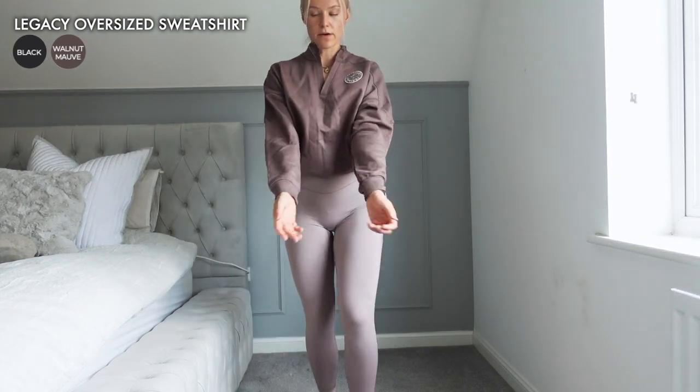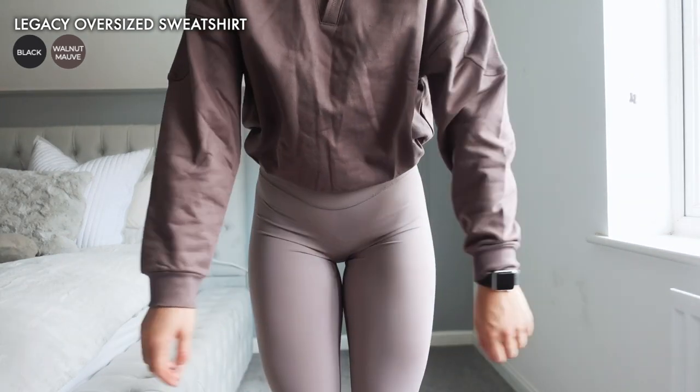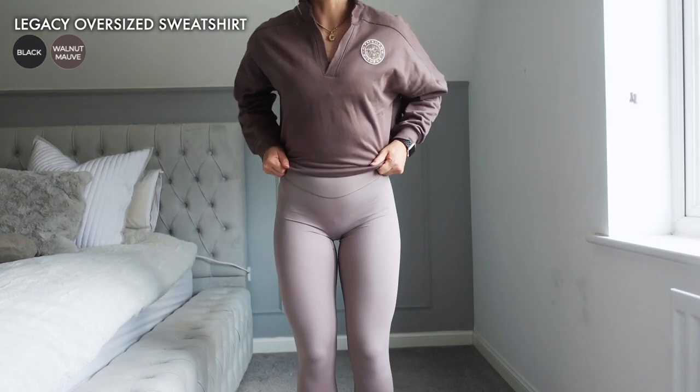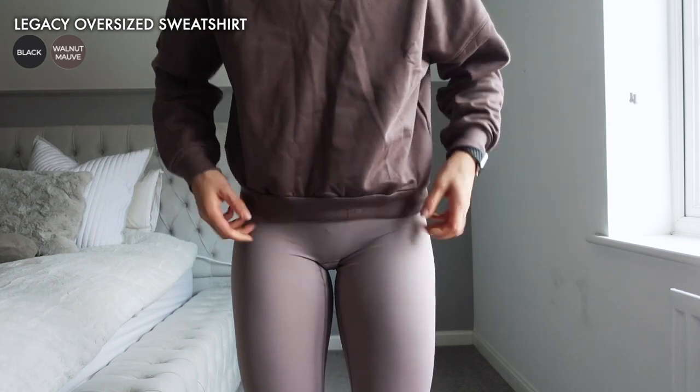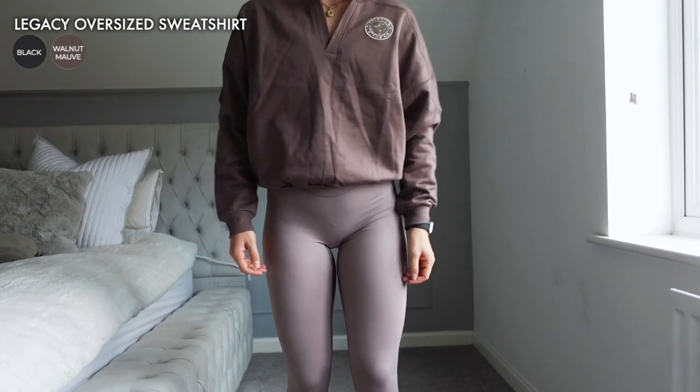The arm length as well is nice, as you can see here. It fits nicely on the arms. It's not too tight, it's quite a nice baggy. It does come under like this. You have got this part, but I personally always tuck that under. So there we have it.